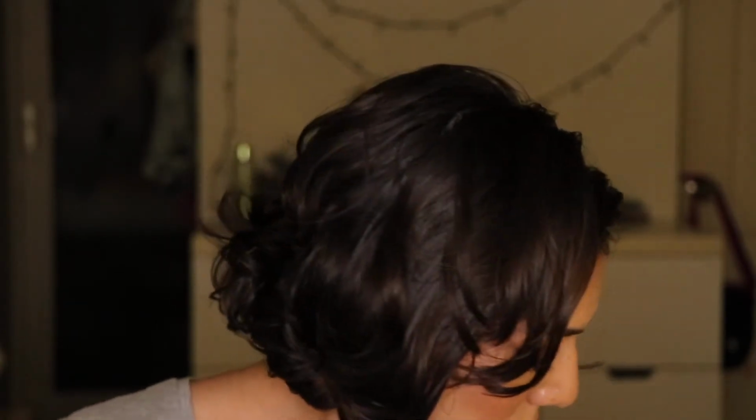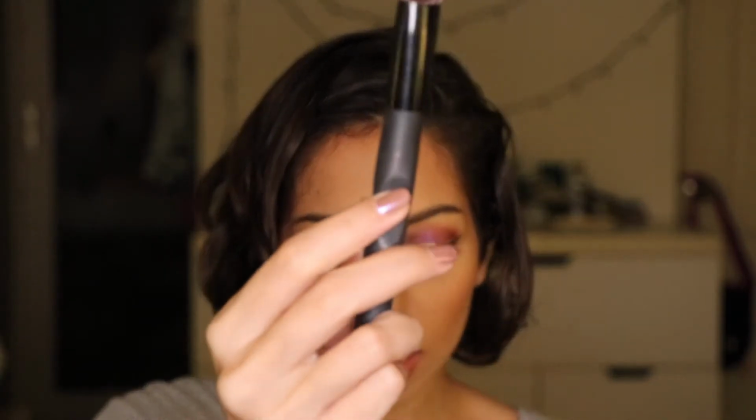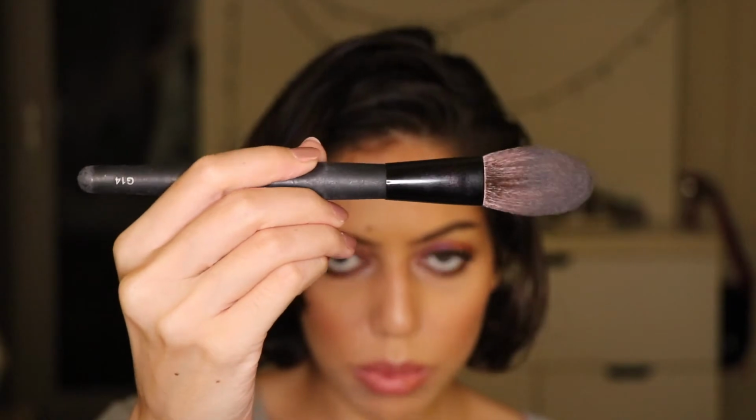Yeah, and the last thing that I have with me is the GlamGals Multipurpose Brush, and the number of the brush is G14. It comes with a little sleeve for the brush, and it has this really nice indentation all around so that it's really nice to hold the brush and use it. Now, I love this brush.